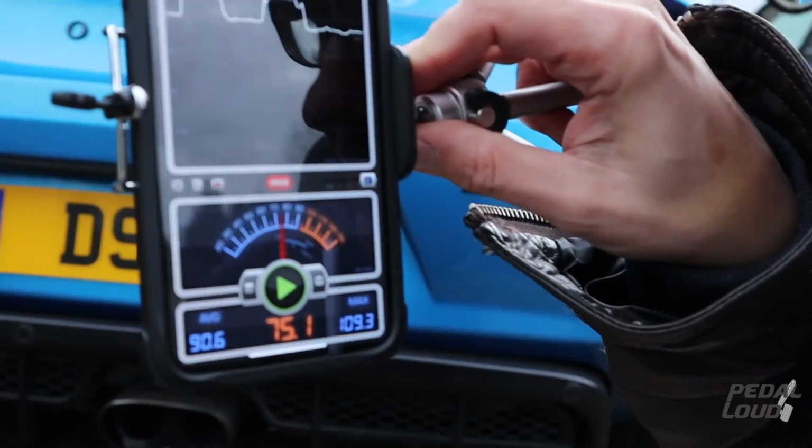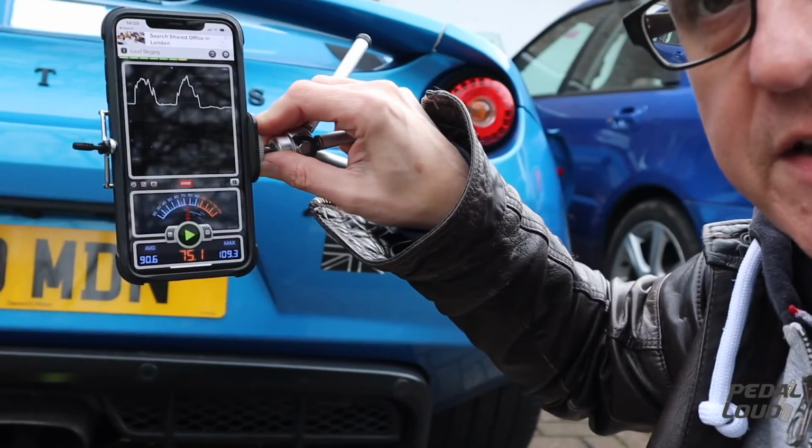Let's go and check. Back end of the car, still ticking over. Can you see our max RPM there? Wrongly, somewhat annoyingly, it's 109.3. That's higher than 105, which means, I mean, this is a stock Evora S. That's pretty loud at 6,000 RPM.